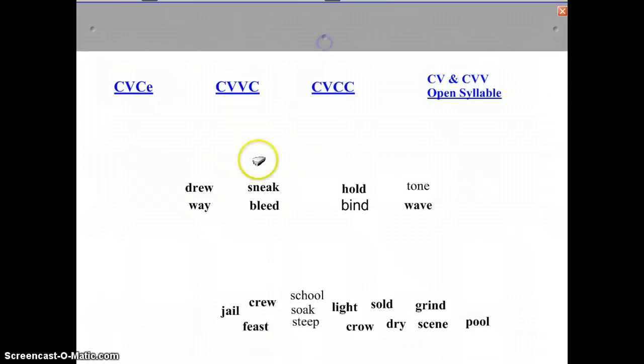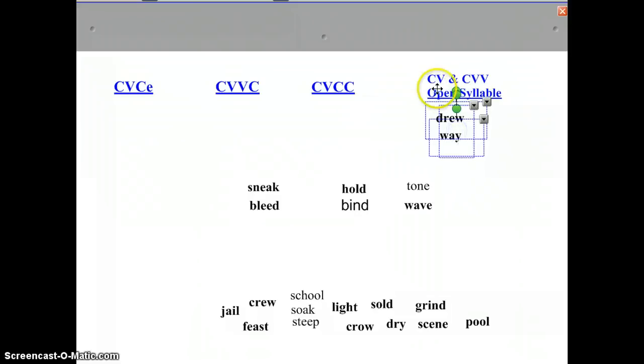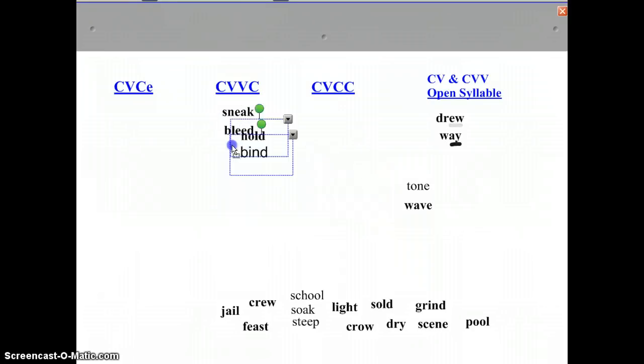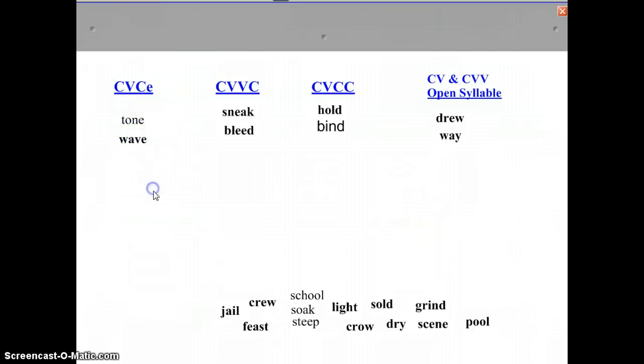Let's see if we can make our patterns up here. So the last pattern we haven't looked at yet is the open syllable, the consonant vowel, and the consonant vowel vowel. And here both of these words support the consonant vowel vowel patterns, with the EW and the AY being the two vowels. So let's move these back into their right categories. Look like that. We got this over here, and then tone and wave.